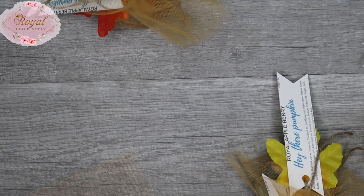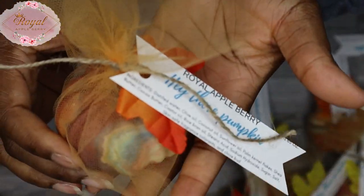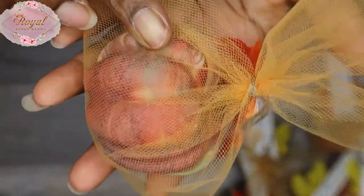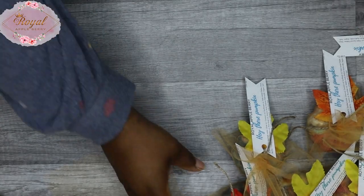Okay, so I'm done wrapping up my little pumpkins, and I just had to come back and show you guys because they are so stinking cute. Oh my gosh, I just can't get over how adorbs these are. Like, would you look at how stinking cute those are? Oh my goodness, I just love them so much, and they smell so good. Every time I smell this, I want to take a bite out of them.